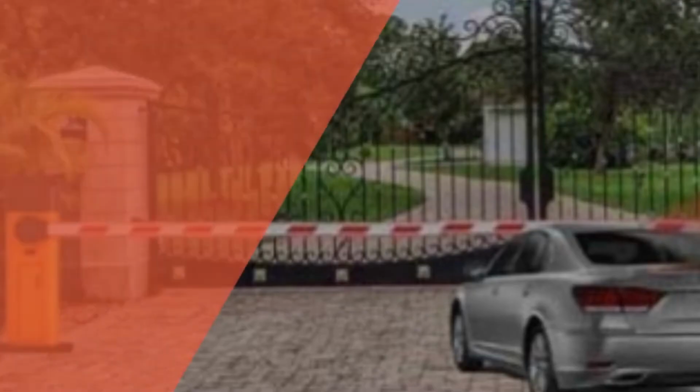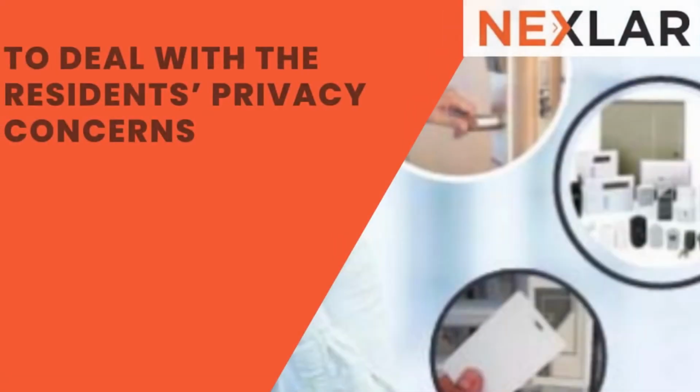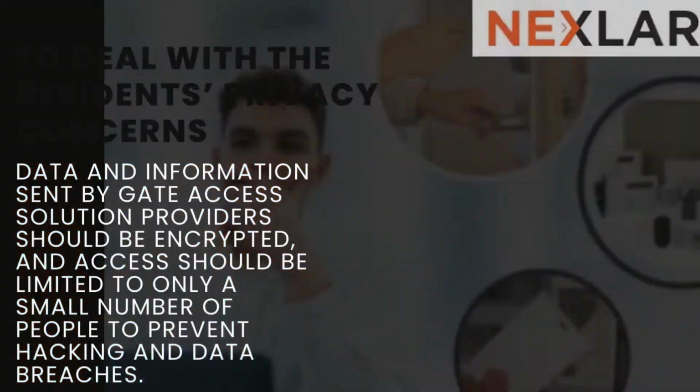on security. Gate for access control can stop any unauthorized construction by preventing service vehicles bringing in the equipment from entering the community from the get-go. When security is guaranteed by the gate access solution providers, many of the residents' privacy concerns can be easily managed.